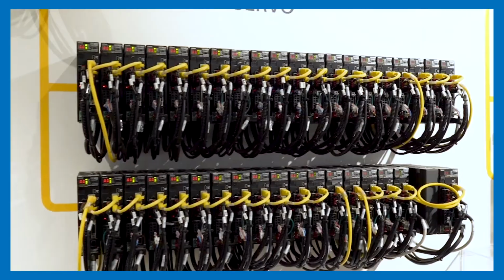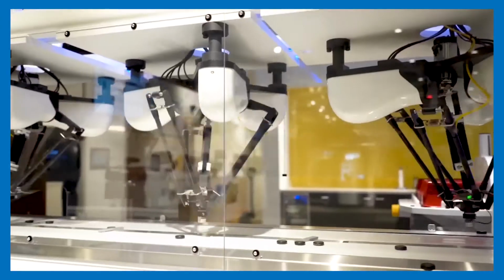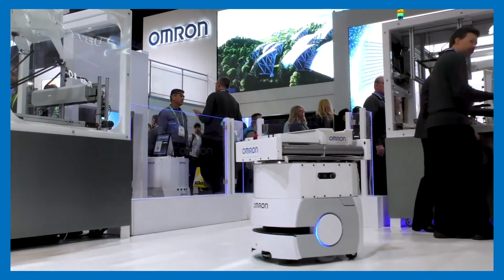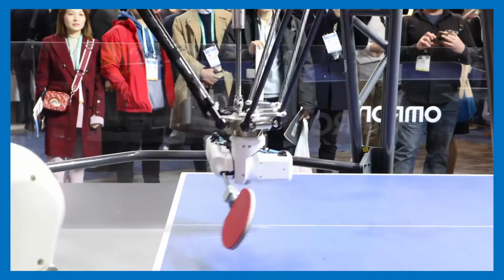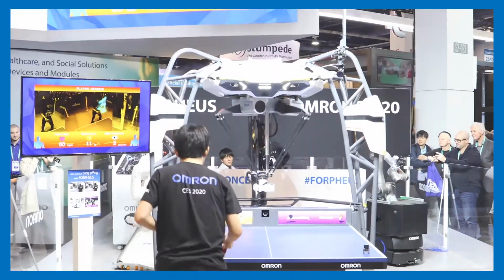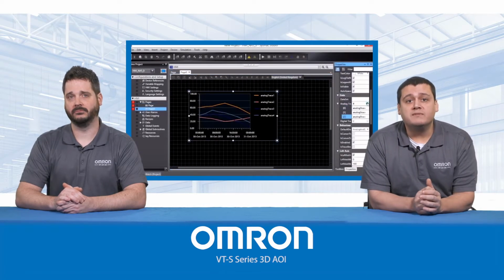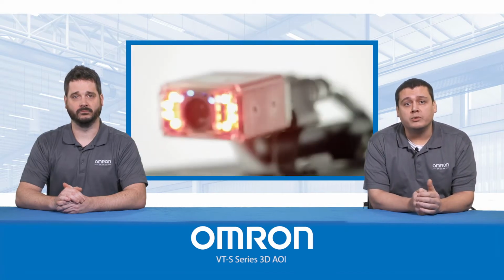Now, we can't talk Omron Smart Factory without remembering that we're an automation company at our core. This special position within our industry makes us uniquely qualified to provide a full range of products and support. Support with simple to advanced custom automation, MES development, or just support with barcode reading.